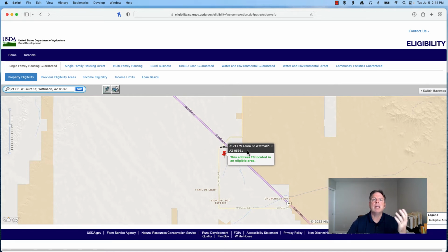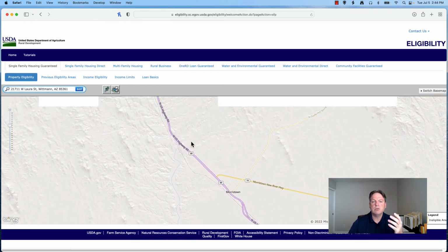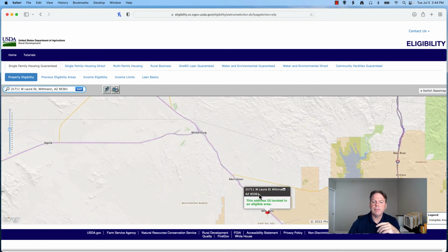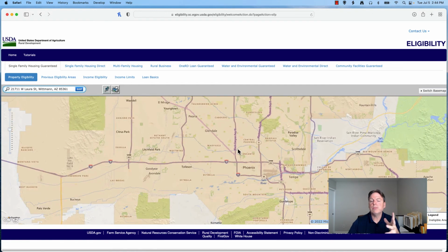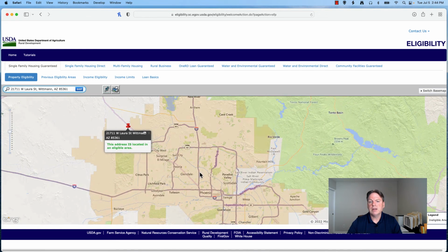If they're in an area like Gila Bend or Wittman or Wickenburg of Arizona, they're going to know Morristown as well. They're going to know about this program because it is available in their area. Now, if you're down here in the Phoenix area, a lot of these realtors don't know about it because they don't specialize in it, because they don't work outside of the Metro Phoenix area. So they may not know about it because you can see all the shaded areas here in the Phoenix area. It's not approved for USDA lending.